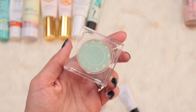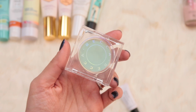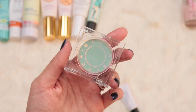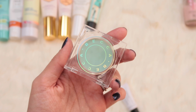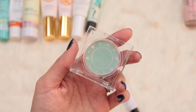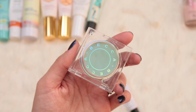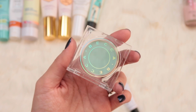So I think maybe a friend of mine will enjoy this, so I'm gonna pass it along while it's still good. Then there's this guy here, which is kind of a weird product. This is that Becca Anti-Fatigue Under Eye Primer. I do kind of like this product. I definitely haven't been reaching for it enough recently. It's supposed to kind of help to prime your under eye area before you put concealer on, and I think it can help kind of just smooth things out and make sure your concealer doesn't look quite as cakey. So I'm gonna hold on to this, but I definitely need to put it in a place where I remember to use it.